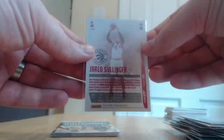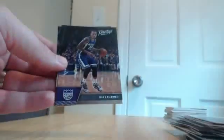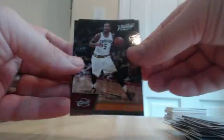Alright, this is a numbered to 75, red bonus shots. This is Jared Sullinger for the Raptors. I didn't realize Sullinger was on the Raptors now. I think he must have just got traded this year. 29 out of 75 for the Raptors, red bonus shots. Okay, we have a Teamwork insert for the Mavericks, Nowitzki and Williams, Deron Williams. Base. Base. Base.